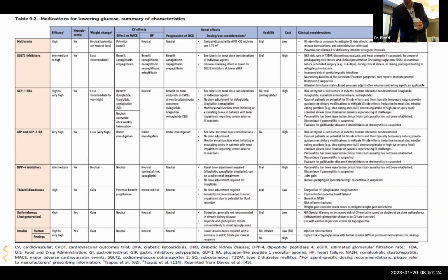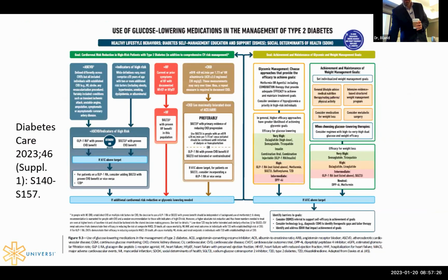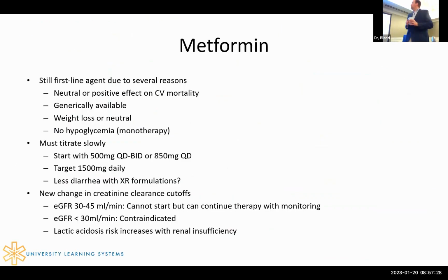Okay, let's move on here. All right, let's talk about metformin. So why is metformin still a first-line drug? Well, number one, it's neutral on mortality, like I said, in 300 people. It's not the biggest study ever, so the FDA mandated everybody from here on out do a larger study, okay? It's generically available. It's cheap, right? Weight loss or neutral, okay? And no hypoglycemia at monotherapy. So it has a lot of those characteristics that we like.